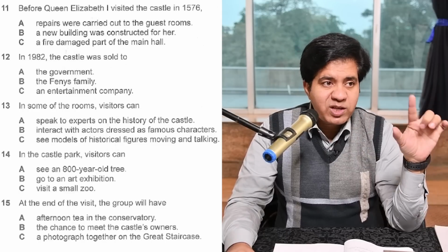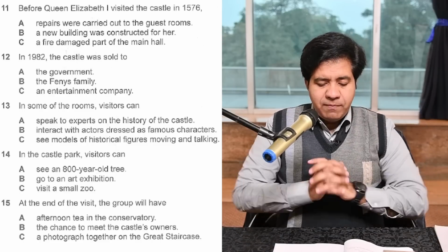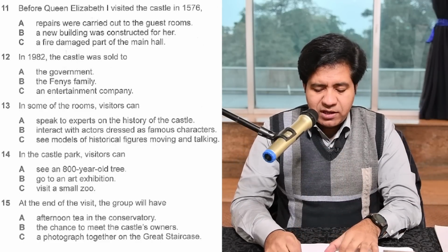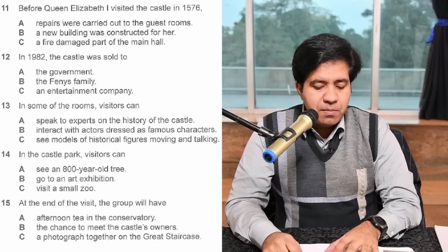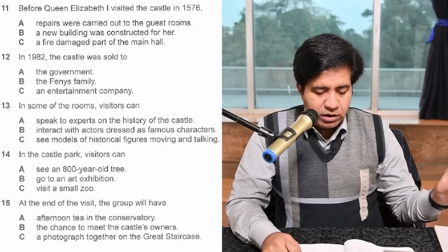Option A, speak to experts. Option B, interact with actors. And option C, see models of historical figures moving and talking. See models moving and talking. Okay, now I play the audio and you can find it.